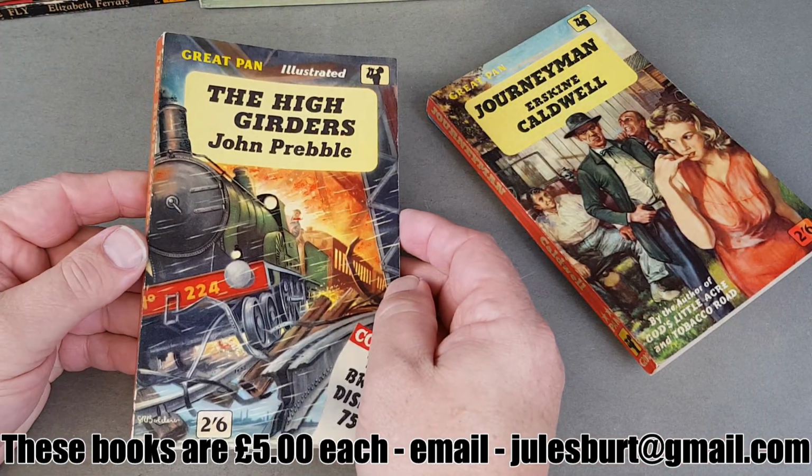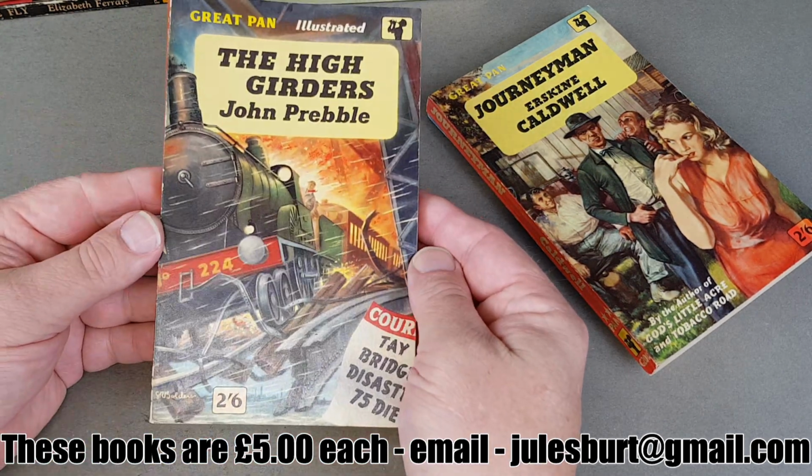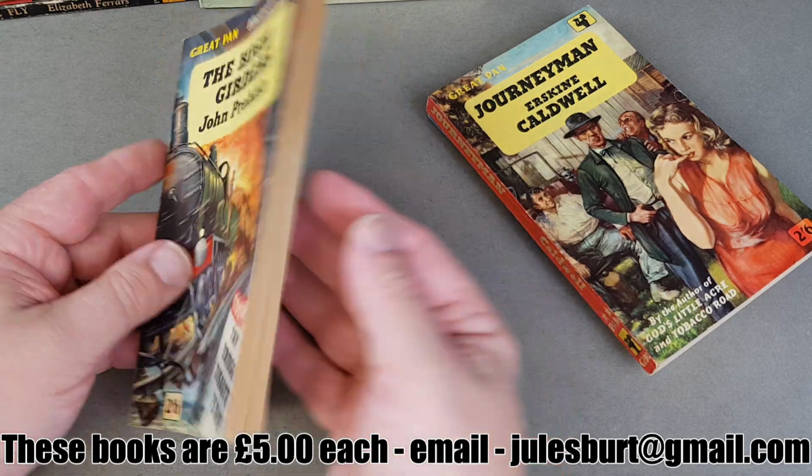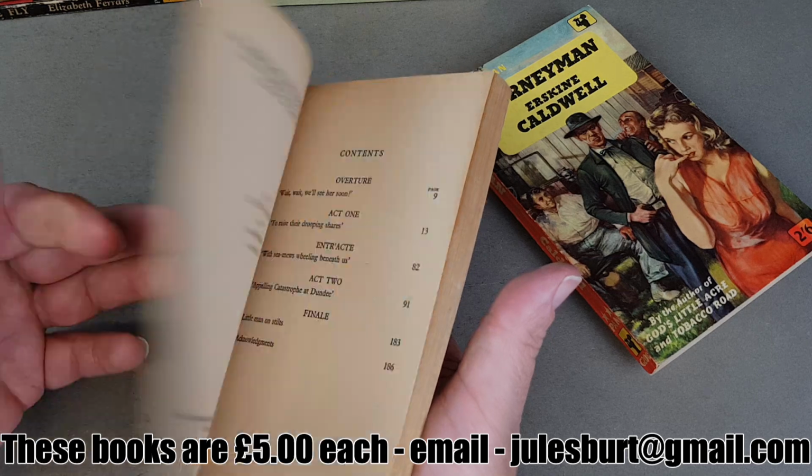Another in-demand title, The High Girders, G213. John Preble, a lovely, lovely copy of that. Great jacket. Very nice indeed.